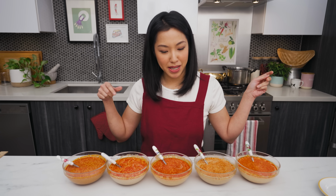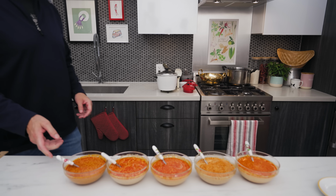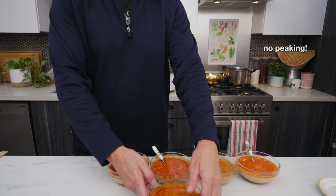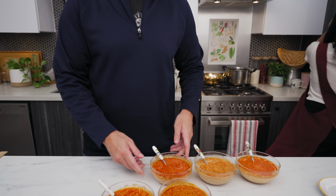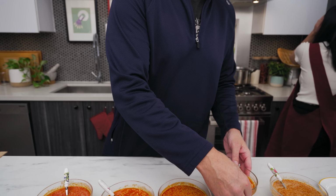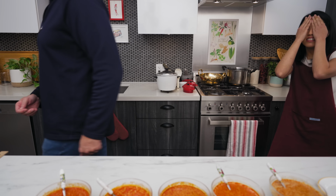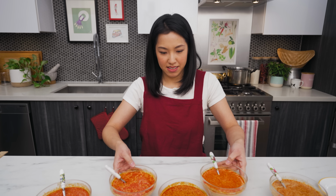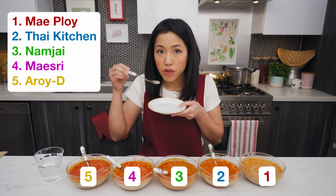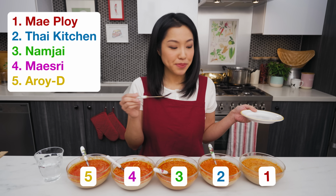First, I'm gonna have Adam come in and rearrange all of these. I'm gonna be in here and not looking. I'll let you move them back. Okay.